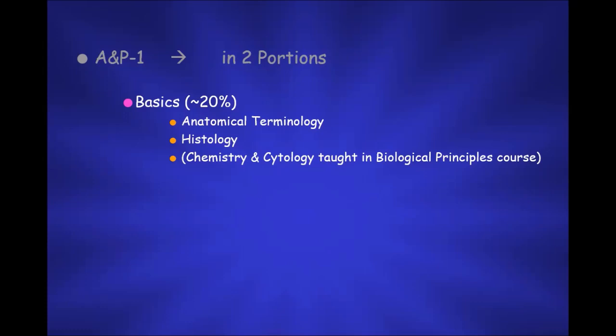And whoever you have for A&P 2, they're going to be using those terms. You need to know what an ion is, what the nucleus does, and so forth, mitosis and meiosis, because we're going to expand much more on that. Okay, so there may be times where you need to go back to the biology book that you have and look over a few things.